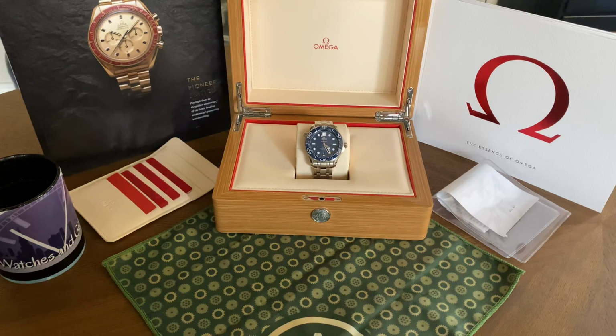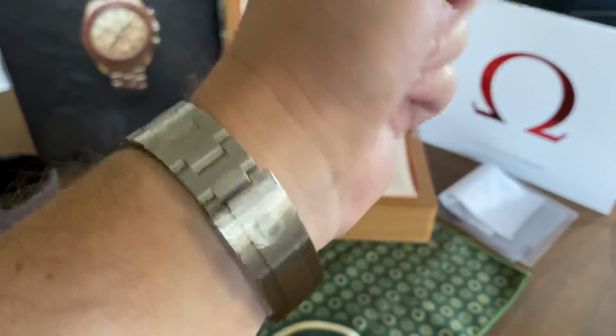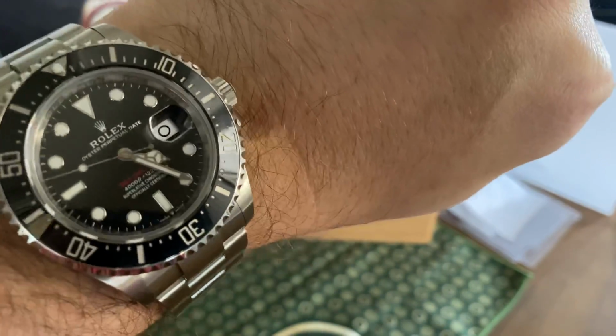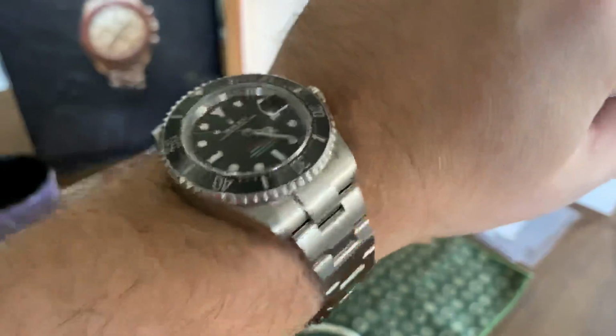But before we do, guys, we're going to see what I'm wearing. And today I have on almost its arch enemy. Its arch enemy would be a Rolex Submariner, but today I have on the Rolex Sea Dweller Redline. I won't call it the anniversary anymore because I do have that crown in between the Swiss and the Made.